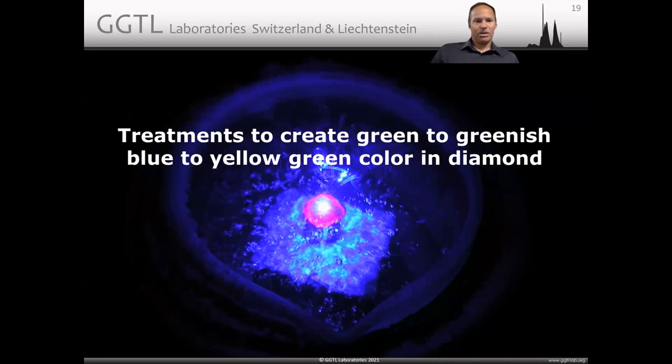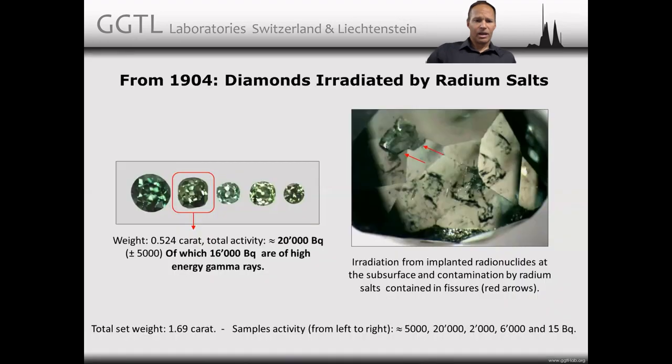Let's talk a little bit before I go into what we did to tackle this topic. Let's talk about what treatments exist to create green to greenish blue or yellow-green color in a diamond. Let's start with the earliest one.